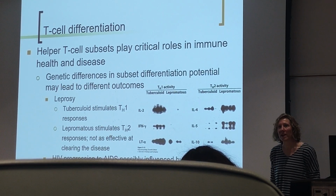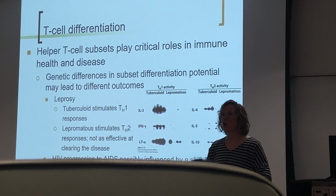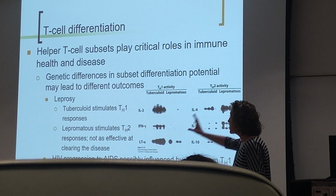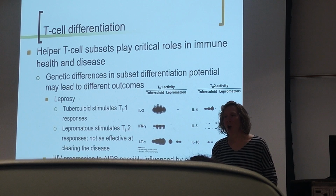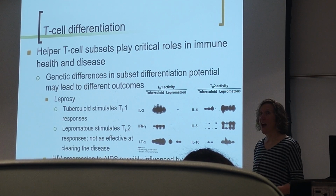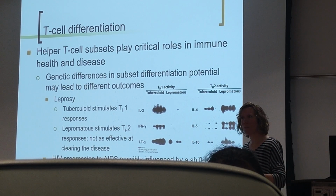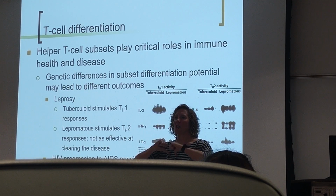This is a really cool example of showing us how important it is to make the right subset of helpers during the right immunologic challenge. The example here is leprosy. The bacteria that causes leprosy is called Mycobacterium leprae. And Mycobacterium are fascinating bacteria. They're named Mycobacteria. They have some fungi-like properties. They often cause intracellular infections.